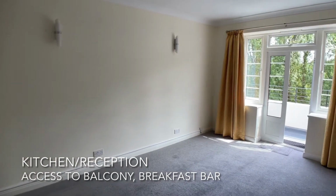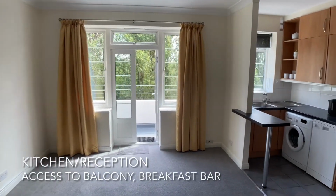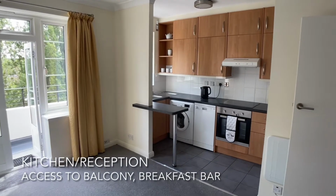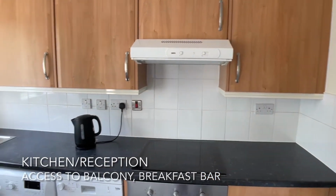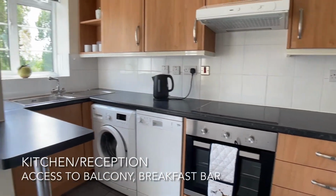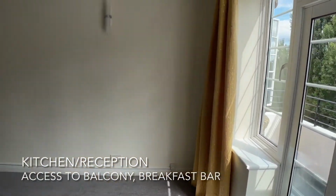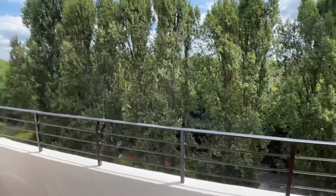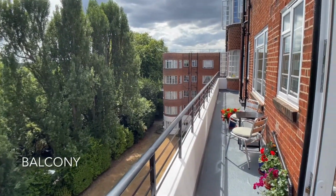Upon entry, to the left is the kitchen reception. The kitchen has a small breakfast bar, and the balcony is accessed from here via French doors. The balcony stretches the length of the property, overlooks the grounds, and has space for a small table and chairs.